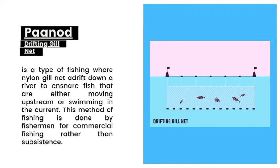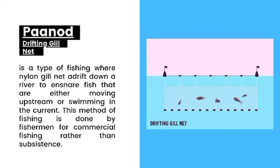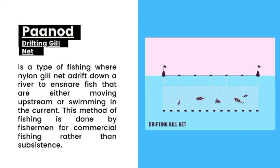Paanod, or the drifting gill net. Paanod is the name given to the type of fishing where a nylon gill net is let adrift down a river to ensnare fish that are either moving upstream or swimming in the current. This technique is typically done from a bangka, with one side of the net being attached to a float and the other to the bangka.